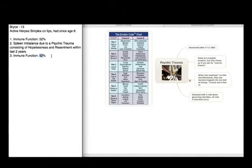No. So 70, at 75, 76, 77, 76. It brought it up to 76. Okay. That's good. Okay. Awesome. So yeah, I've seen the release of one trapped emotion improve the immune function percent by 20 percentage points. So think about that.